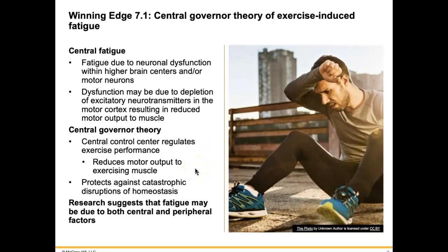Now, we think the body does this in order to protect it against catastrophic disruptions of homeostasis, essentially stopping yourself from working that muscle so hard that it causes damage. So research is suggesting that fatigue may be due to both the central and peripheral factors, but the thought is too that it may just depend on the environmental conditions and the type of exercise that is being performed.